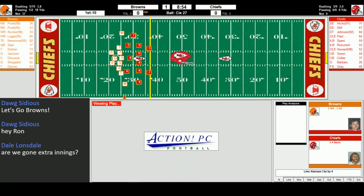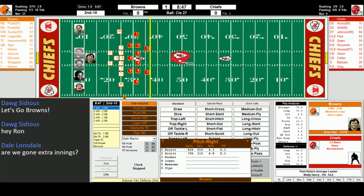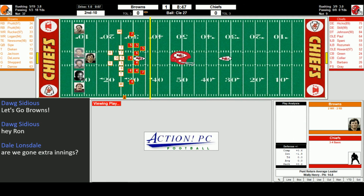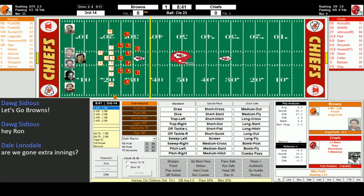Logan on a medium cross on 1st and 10. Sipe has time. Now he scrambles down. Incomplete. Looked for Logan. Collier read the coverage well, and it's incomplete. 2nd and 10. Greg Pruitt on a pitch to the near side, to the right side, and Kansas City sniffed that one out. Howard knocked him down after a loss of 4. So Tom Howard has 3 tackles already.